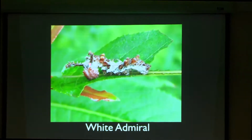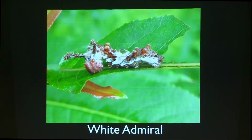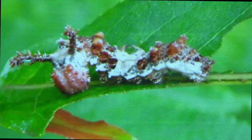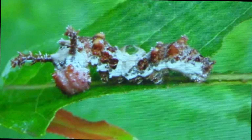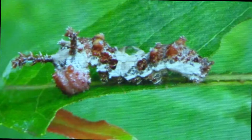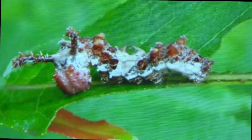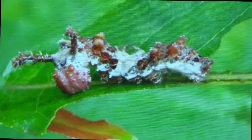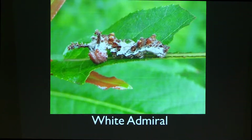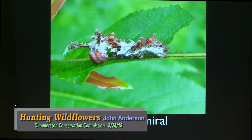Bizarre looking little caterpillar. The white admiral and the red spotted purple intergrade. We don't usually get pure forms of either. You get something that's half and half, but this is what the caterpillar looks like. You might overlook it as bird poop or something like that, but you see a lot of caterpillars, and quite often I'll take a picture of a flower, or Noreen will, and we go home, blow it up, and suddenly there's an interesting insect or some kind of noteworthy creature on the flower. So you can't avoid all those nice little things.